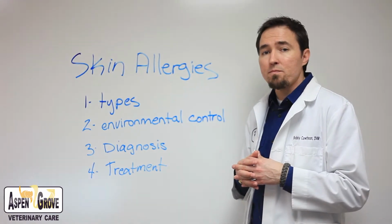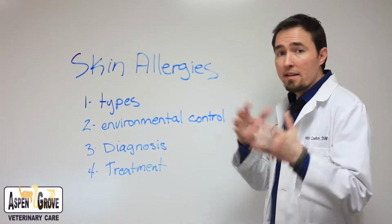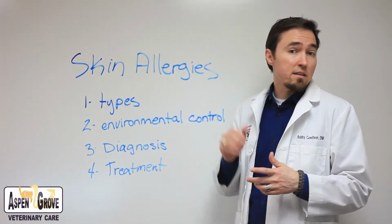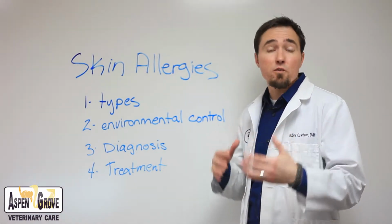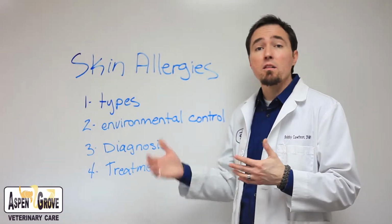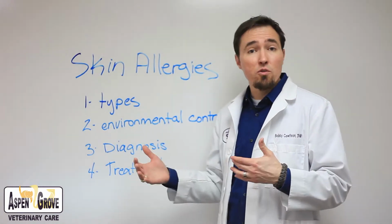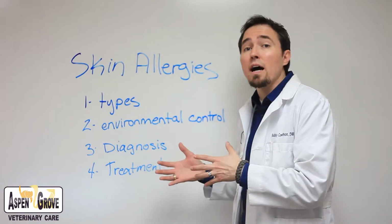The final thing is there is no decent food allergy test, and I think that's the big thing for everybody to realize: there's no blood test, there's no skin test that you can diagnose food allergies. So the best that you can do is a good food trial, meaning getting onto a hypoallergenic food that they're hopefully not allergic to. Sometimes that does mean going to a pretty exotic food, and there's a ton of them available, both commercially and on the prescription side of things.